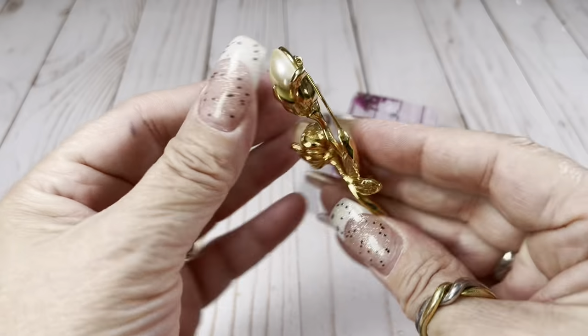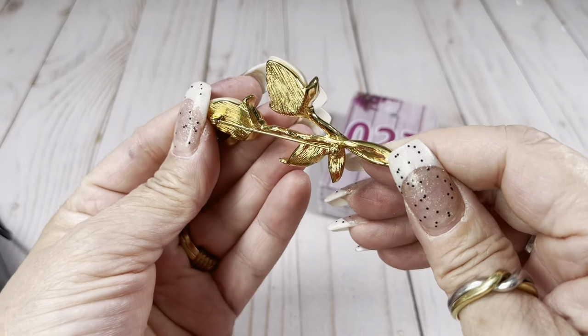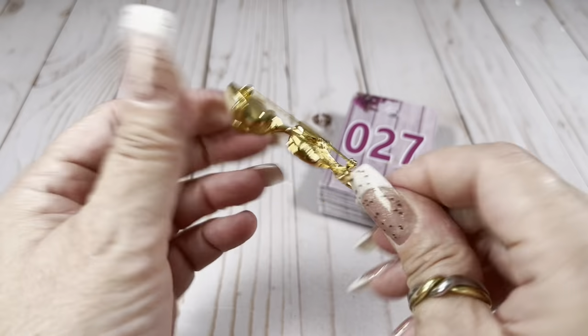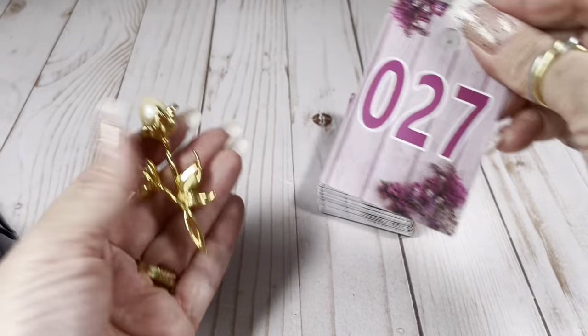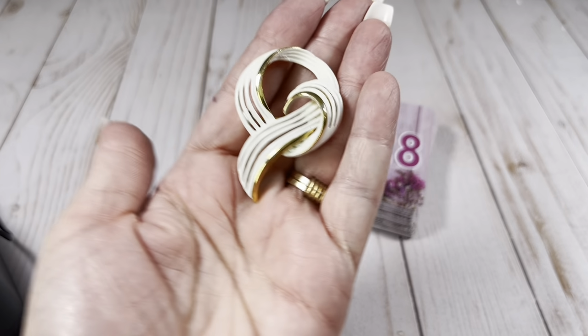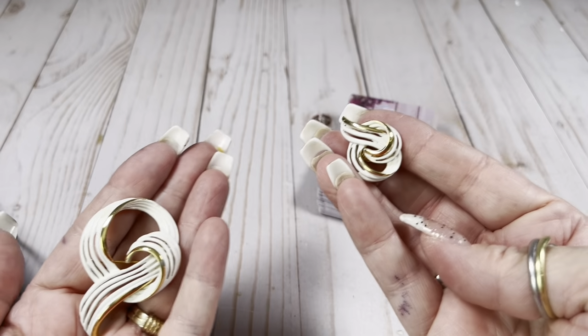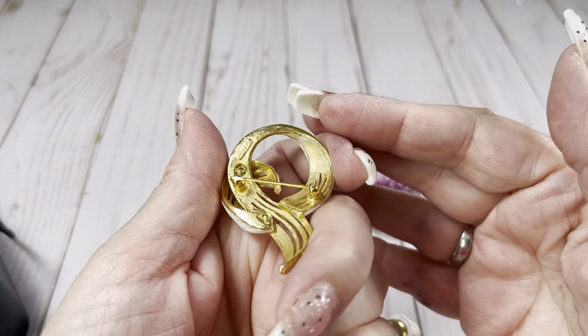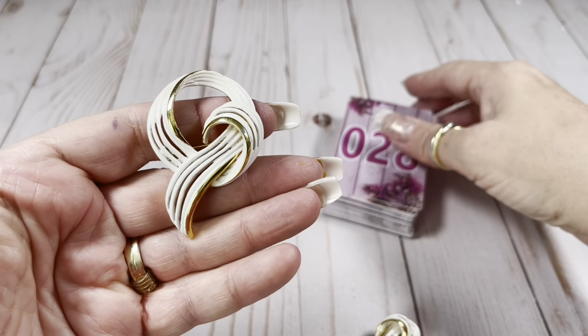All right, we have this cutie. It's nice. This is in great condition. Let's do $3. I don't see a signature, but we just talked about how well I see. Okay, this one, you get this, and this is a freebie. There's a single clippy. Monet, $3.